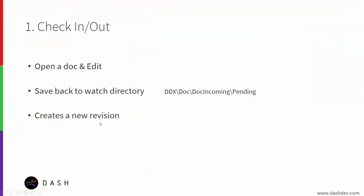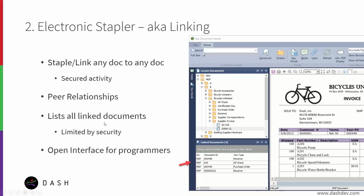Let's look at another one. There is built into DDX now an electronic stapler that lets me link any document to any other document that I have access to. Now, this is a secured activity, so not everybody can do it, but if your DDX administrator has enabled this for a particular user, they can select one document as your target and then navigate to any other document or documents that they want to link, and it creates this sort of a peer relation.